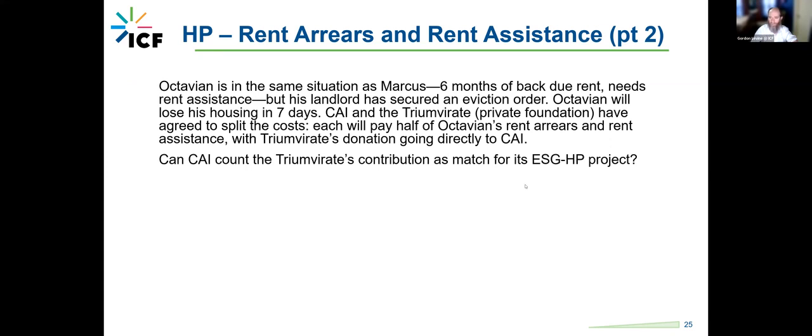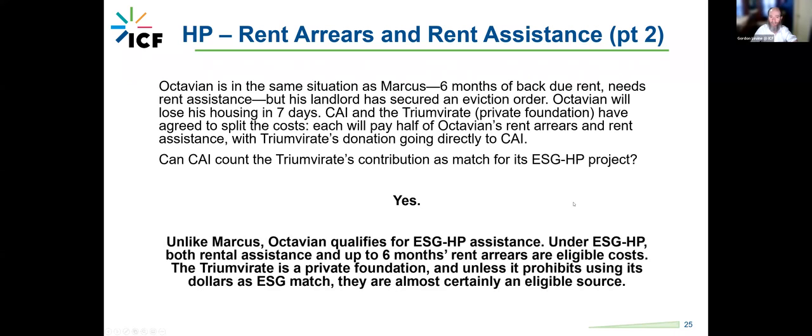Okay, about half and half, yes and maybe. Let's have a look. The answer is, of course, now yes. Unlike Marcus, Octavian qualifies for homelessness prevention. And so unless the Triumvirate prohibits using its dollars as ESG match, it's absolutely kosher.